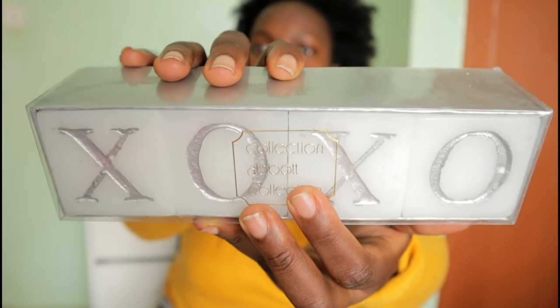And then the next thing I bought from Gikomba is this candle. It's called XOXO, and it truly represents me. It truly does, because I love saying XOXO. If you've ever watched Gossip Girl, that's the best series. I've rewatched it like 5 times, all the seasons up to season 5, and the character that I love is Blair. Okay, off topic.